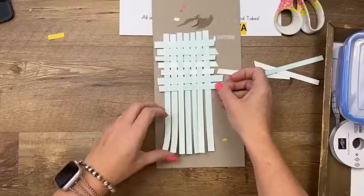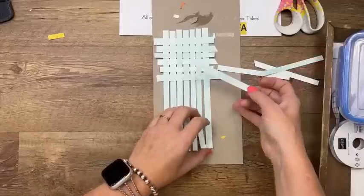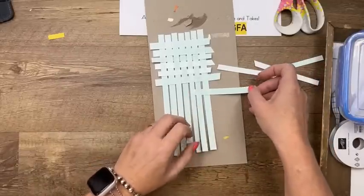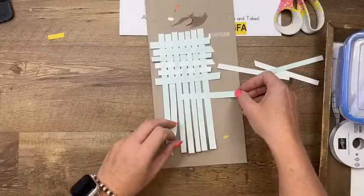Did I get that right? Why does that look wrong? What am I doing? Hold on. I cannot talk under and over, under and over. I obviously can't talk and weave at the same time.